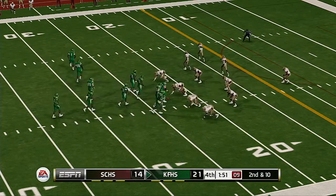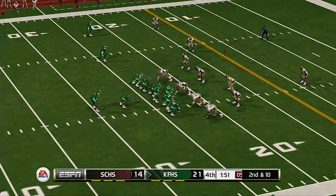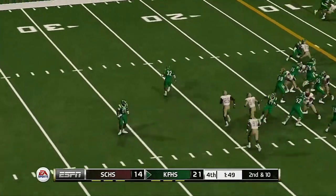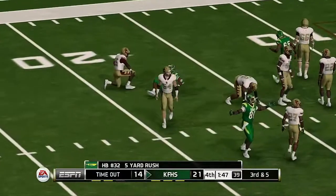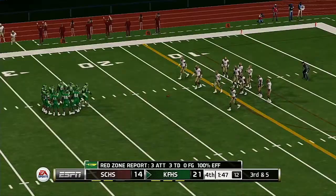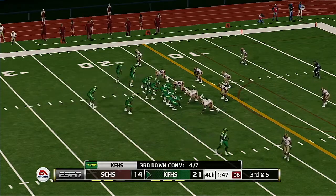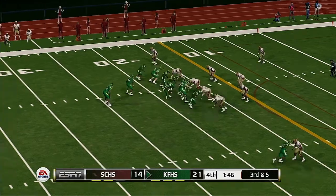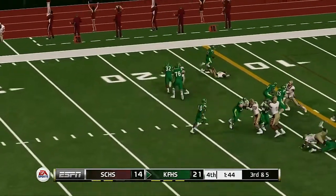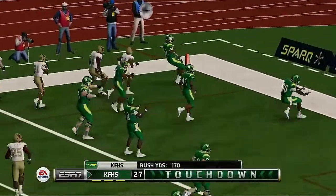Second down and 10 to go. Ball on the 23. Little handoff, and he carries the ball for a nice gain. The Bulldogs taking their first timeout of the half. Gets another carry. The five, and it pays off. Touchdown.